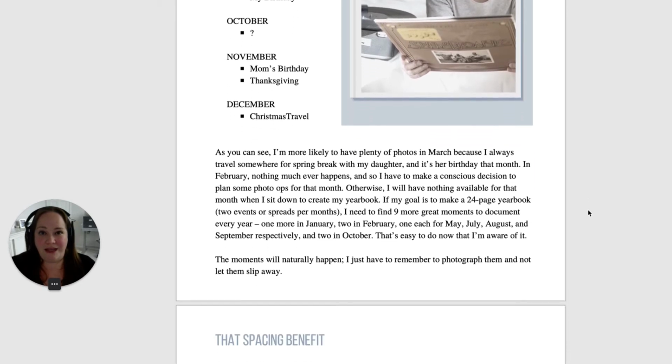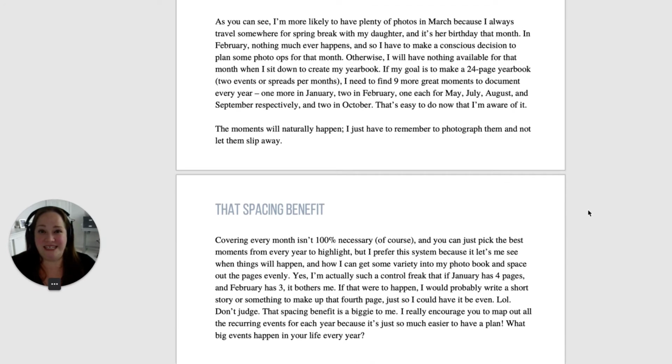So if you go ahead and do this for your family, you're going to see that you're going to have months where there's going to be plenty of photos to choose from, and you're going to have months that you don't have that much to choose from. So you can do one of two things. You can either spread those photos out a bit more, that's okay, or you can just make a conscious decision to photograph something fun in those months that are a little bit slower. So the moments are naturally going to happen, and we all take way too many photos anyway, so you just have to remember to favorite them and not let them slip away. You're going to use them in your book.